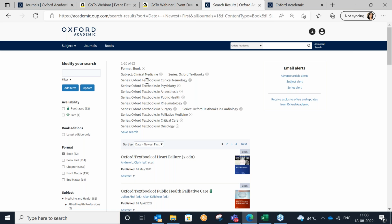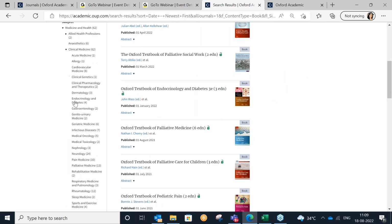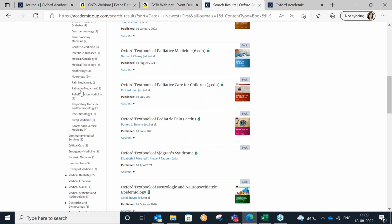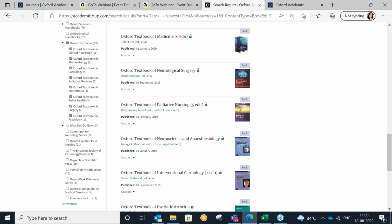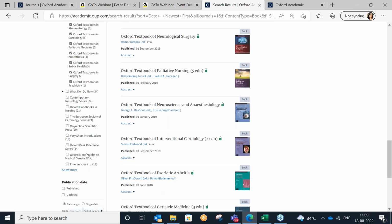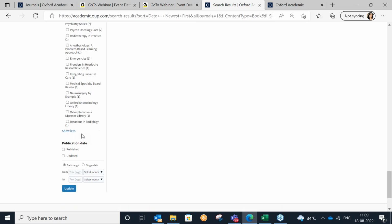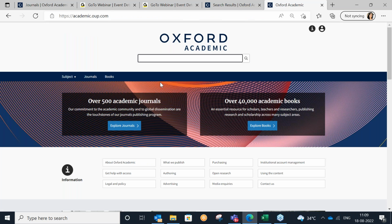So you see here, it tells you some of the very interesting books that we have. You can either choose a particular book that you're interested in, or you can choose a particular phase of medicine, a particular series. So these are the textbooks that we have. So you see quite a lot of content here for you. So this is just to introduce you to what the books platform looks like.